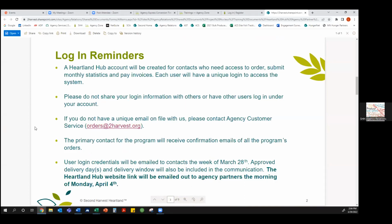And if you do not have a unique email on file with us, please contact our agency customer service team and we can get that email on file. And please note the primary contact for the program will continue to receive email confirmations related to your program's order.